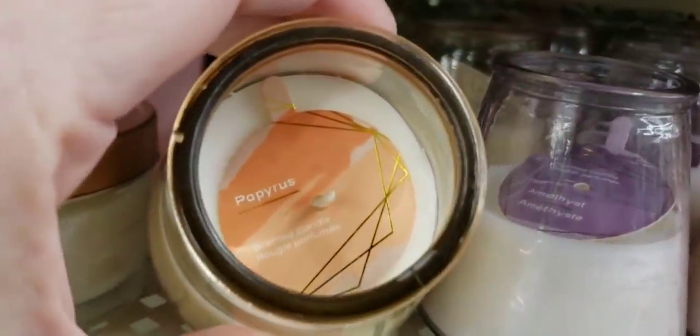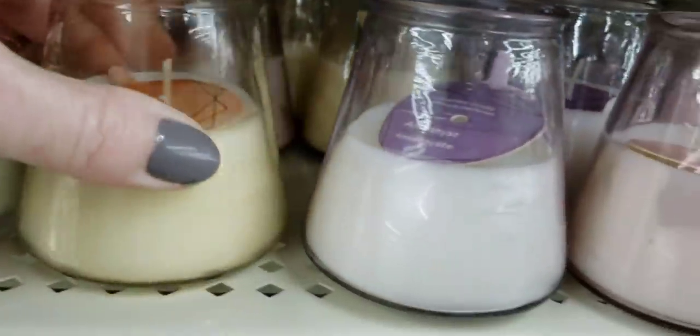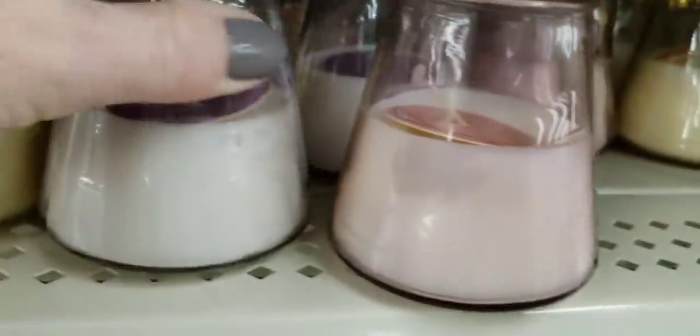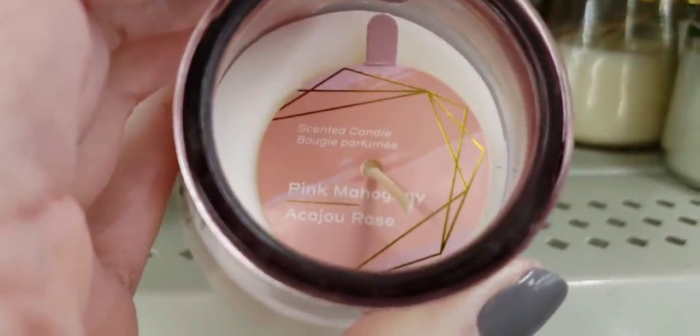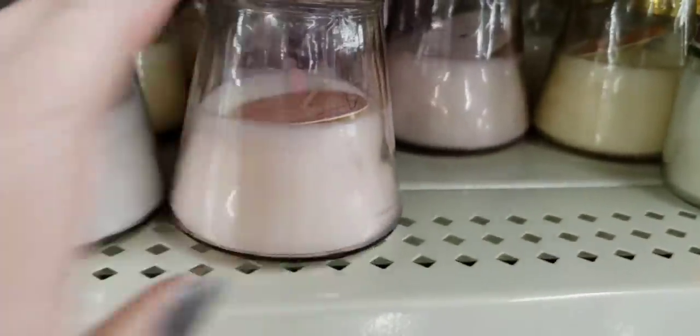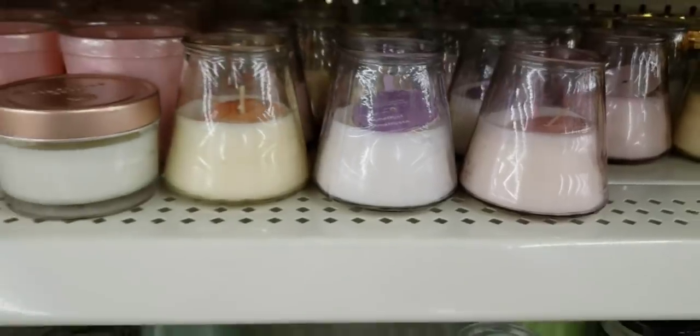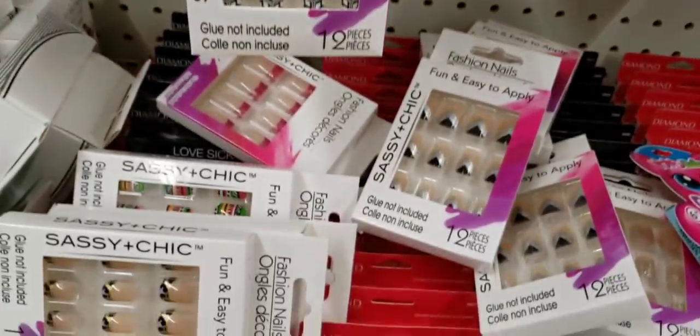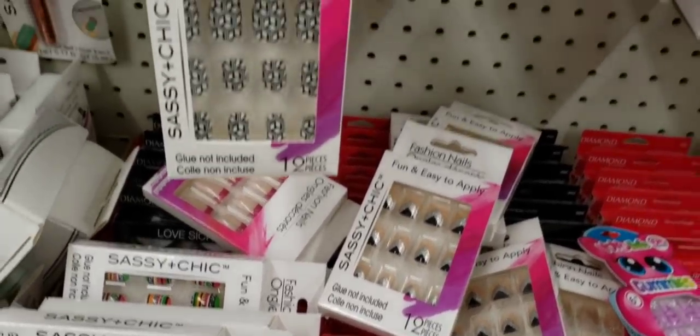Not sure if I've already shown these or not, but I'm going to go ahead and show you anyway. These are 3-ounce candles. Really loving the jar. Did not smell them. Pink mahogany. Here's some of their fashion nails by Sassy and Chic.